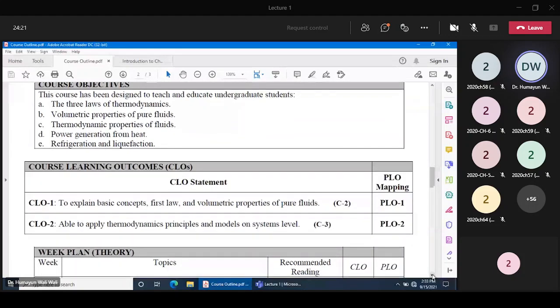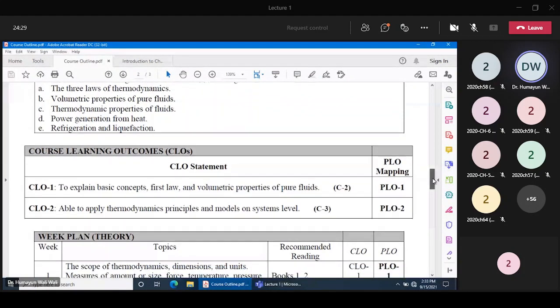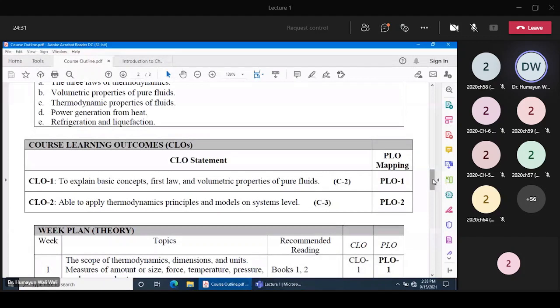There are two CLOs, so course learning outcomes. As you know, you are following the outcome-based education system, so you must know what the two CLOs for this course are. The first CLO is related to the basic concepts, the first law, and volumetric properties. So basic concepts means the first chapter, first law means the second chapter, and volumetric properties means the third chapter of the book. The domain is cognitive, and the level is C2. PLO1 is the engineering knowledge.